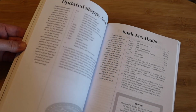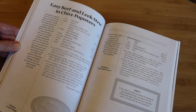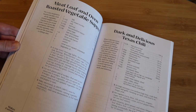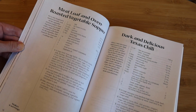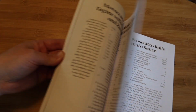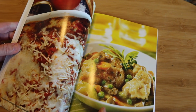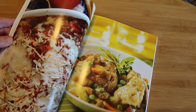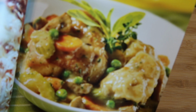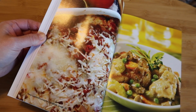So lots of recipes. Oh, basic meatball, update it up. I love homemade sloppy joe. Stroganoff, easy beef and leek stew in chive popovers. What? Okay, that sounds really good. Cabbage rolls, dark and delicious Texas chili, meatloaf and oven roasted vegetable supper. That sounds good. Chicken stew. Oh, that looks good. That's the chicken stew with sage dumplings. Oh, look at that. Oh, we might have to make that together. What's this one? Easy layered lasagna casserole.